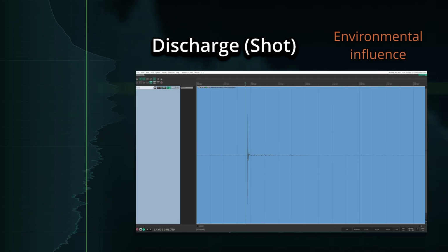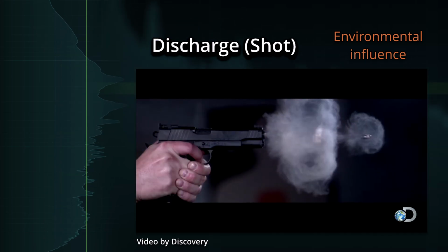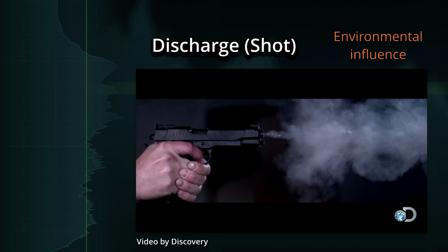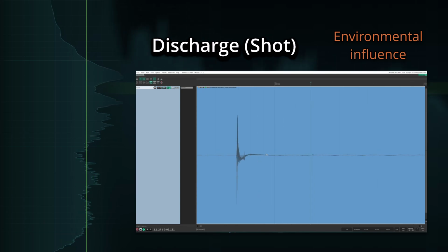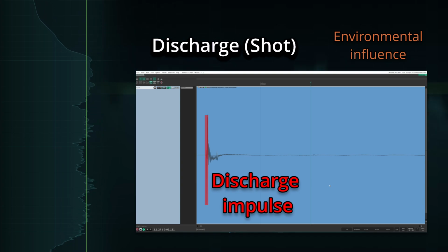Let's have a closer look at the recording. From afar, it looks as if it's basically just a single peak and nothing else. That is because the actual discharge sound is caused by the gases explosively leaving the gun's barrel and, upon doing so, rapidly expanding and dispersing. This all happens almost instantaneously, and this is what we see in the recording. This is an absolutely critical thing to understand when it comes to gunshot noise, and I can't stress this enough. The actual shot or discharge sound is basically just an incredibly short burst of energy, barely lasting a few milliseconds.